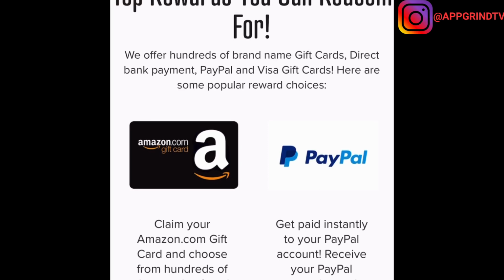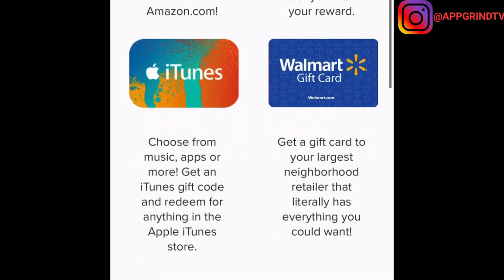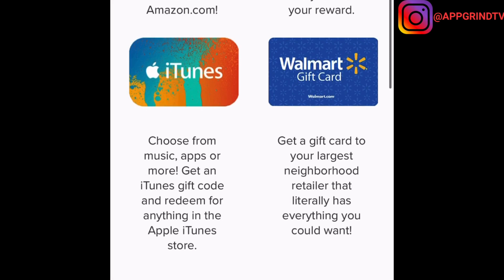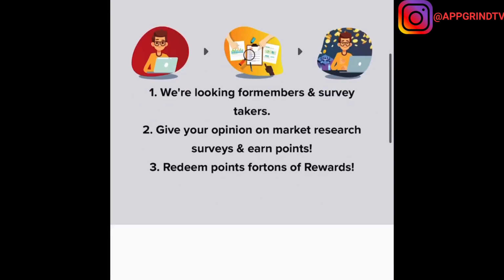And top rewards can be redeemed for Amazon gift cards, PayPal cash, iTunes, or Walmart gift cards. So they're looking for survey takers to give their opinion on market research surveys, and you earn points for doing that. And you can redeem these points for a ton of rewards.